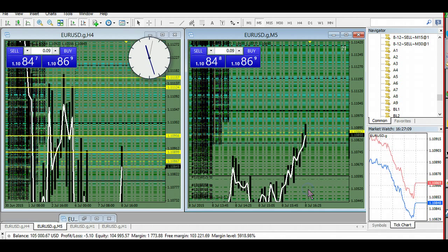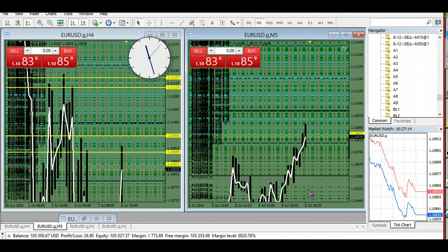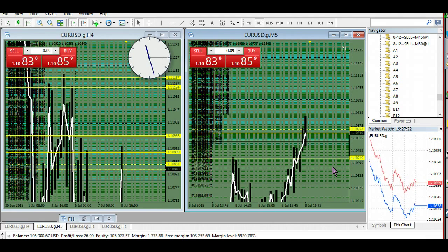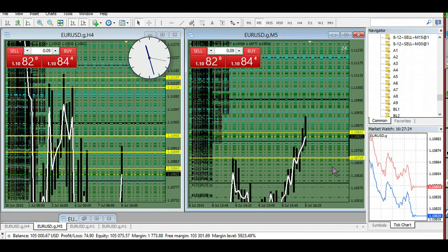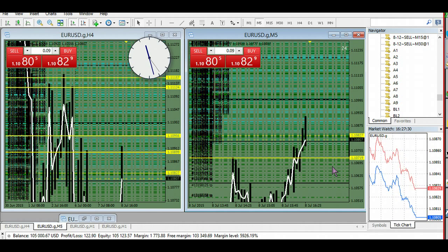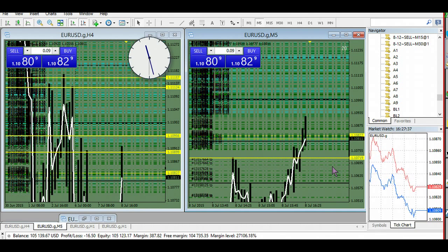So here comes the pullback. There's a chance to scalp some of this right now. Definitely if it pulls back to here, I'm getting the hell out. Right, even about right. Take something off the table here. Take about 120 bucks right there. Okay, now I'm in light.